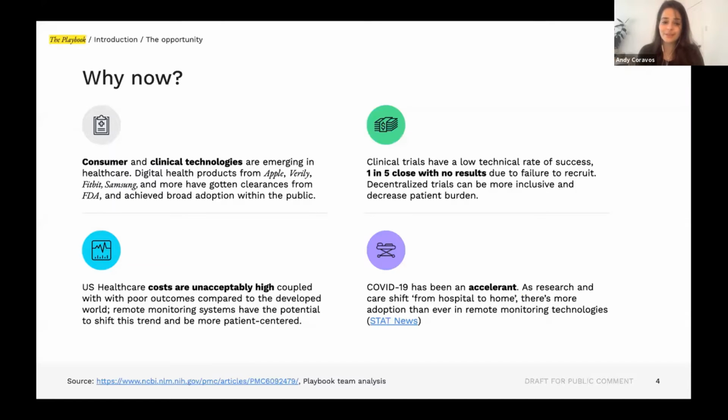There's a ton of reasons why we want to do this now. There is a lot of opportunity where consumer, quote unquote, and clinical technologies are overlapping. People might have seen the Apple announcement yesterday. Many of the top tech companies now have clearances from regulatory agencies. Fitbits came out yesterday. Clinical trials have been struggling to recruit in many instances, and decentralized trial formats, where you're collecting these sorts of data at home, can be more inclusive and decrease patient burden.